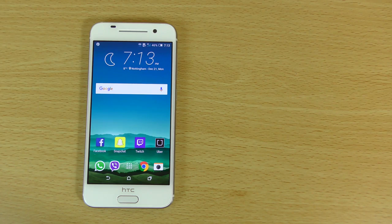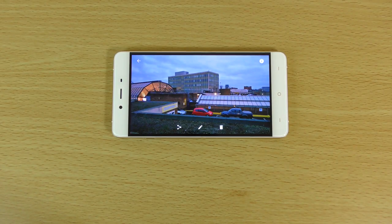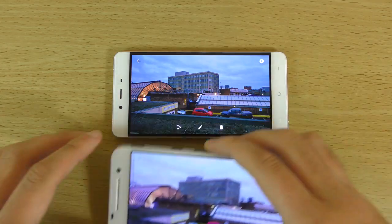So we can have a look at the cameras here, and I think the camera is one area which I've not really been that impressed with actually with the OnePlus X, but it does the job at the end of the day. It's got the 13 megapixel camera obviously, but I think the HTC A9, so I'm going mad now with names. The A9 has the optical image stabilization, so I think that's going to benefit it. If we compare them here side by side, you're going to see some benefit, I think, really.